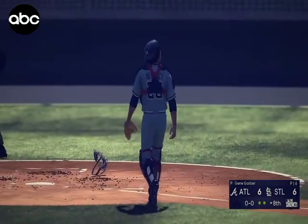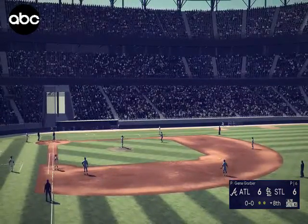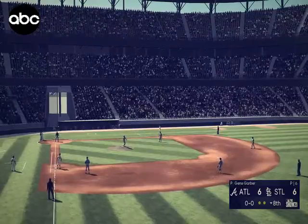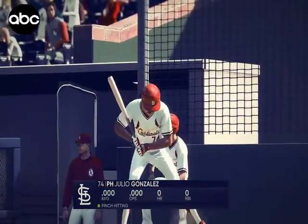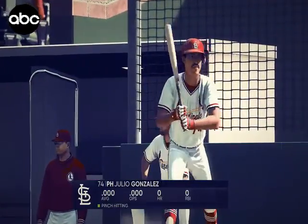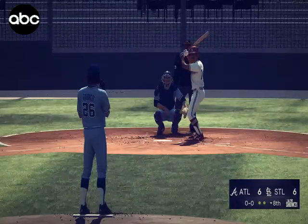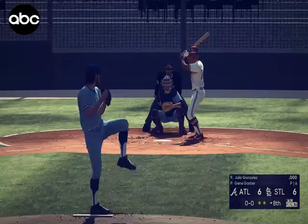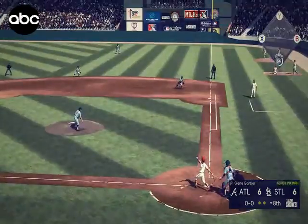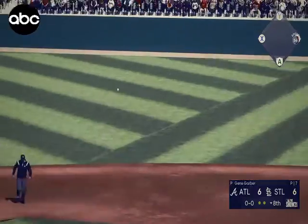The pitcher, number 40, Doug. Julio Gonzalez will pinch hit here with 2 outs and the bases empty. First pitch on its way. Liner towards second, and that'll get down for a 2-out single.